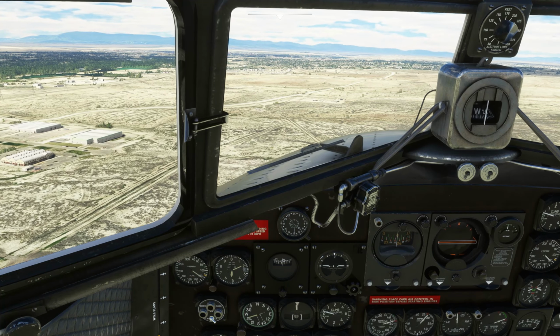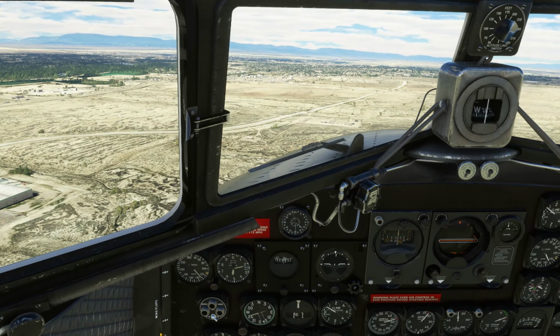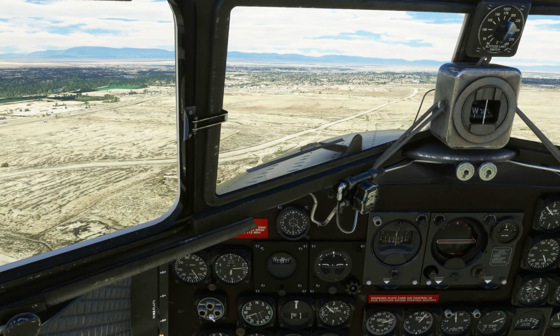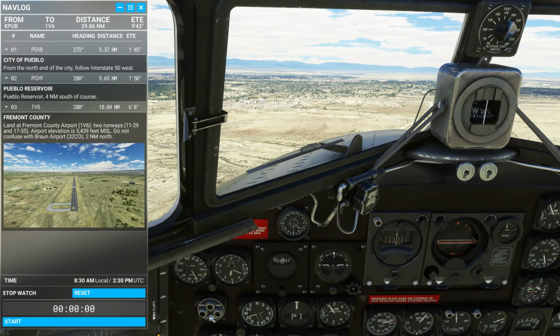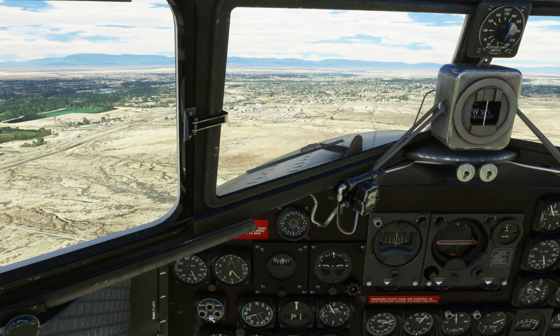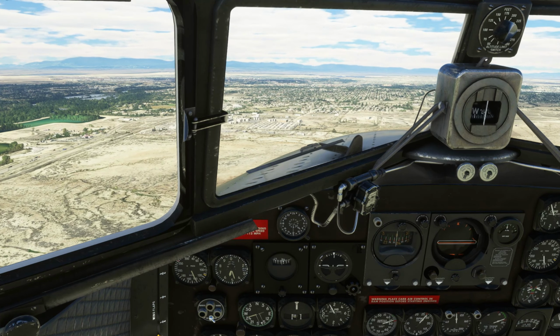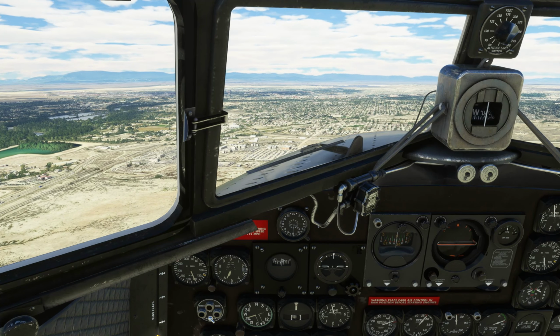Jeez. Okay. Not much to say. We're just going to follow this heading and look for an airport in a couple minutes. Couldn't be much simpler than that. 5,600 or something was the elevation. 5,400, and we're at 5,400 right now. So we're at elevation. So that means we're going to climb. Okay. I'm talking too much. I have nothing else to say. I'll see you in a minute.